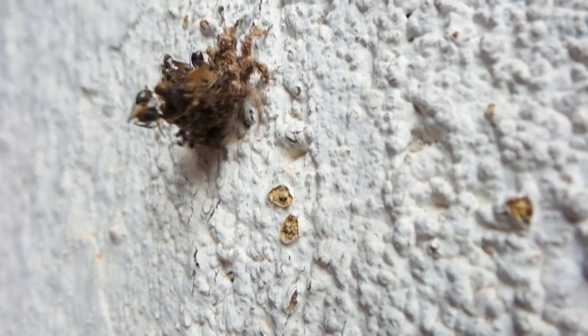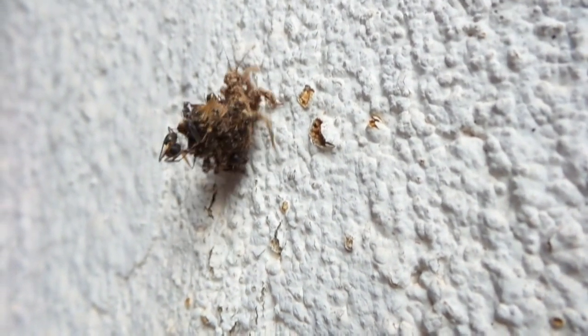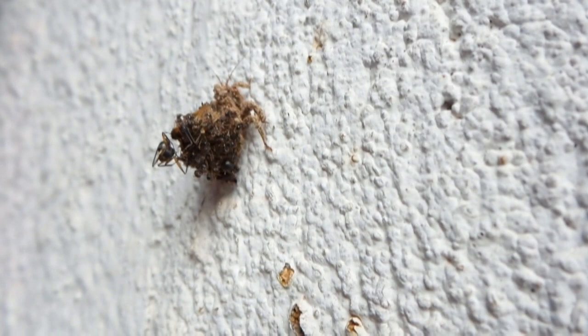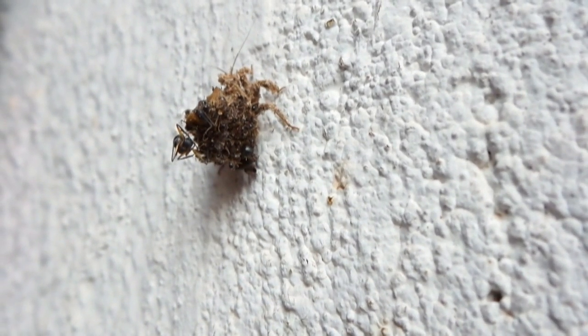They apparently live in East Africa area, which is where we are, and also in Malaysia. Yeah, the first time I saw this, I was like, what the heck is that? I thought it was like a spider with a whole lot of baby spiders on the back.